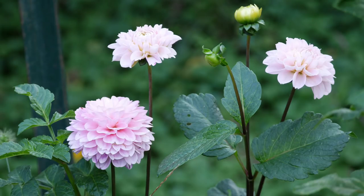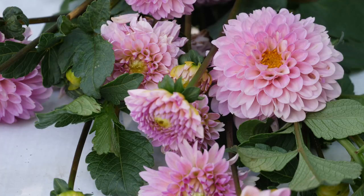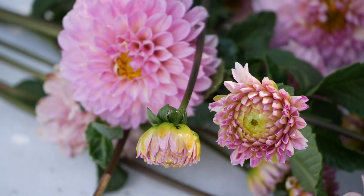It wasn't until the weather cooled off into the 60s and 70s that I really started getting these big, beautiful, bold, just awesome blooms. I think I'm going to keep them around just because when they do finally come true to themselves in the nice weather, they're absolutely stunning.